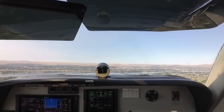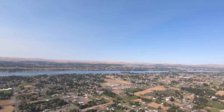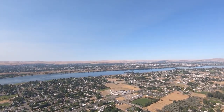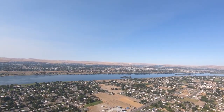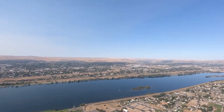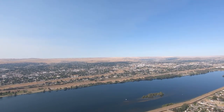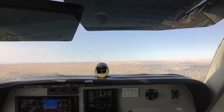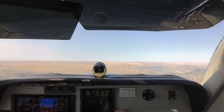Departure, Bonanza 1546 Foxtrot 1100, climbing 6000. Bonanza 1546 Foxtrot, departure, radar contact. Leave me uniform. That traffic's now at your 2 o'clock, 4 miles northwestbound. Altitude indicates 2,500. Bonanza 46 Foxtrot, turn right direct Sunit. Right turn direct Sunit, 46 Foxtrot.